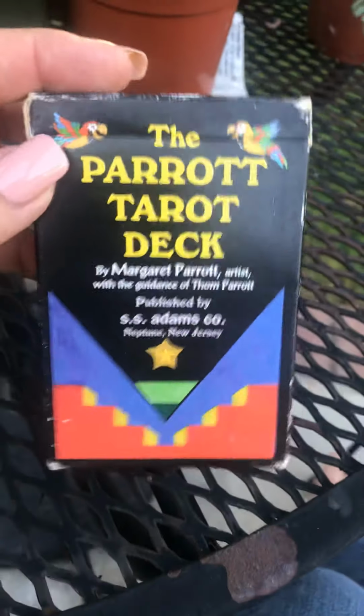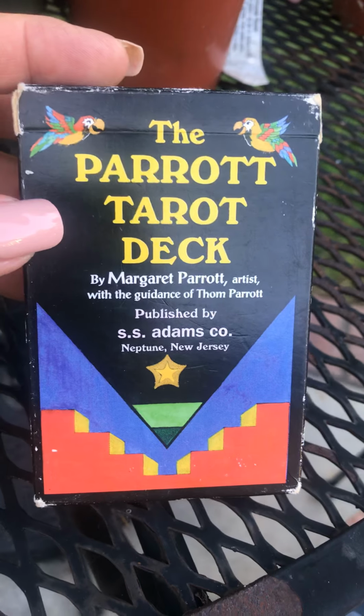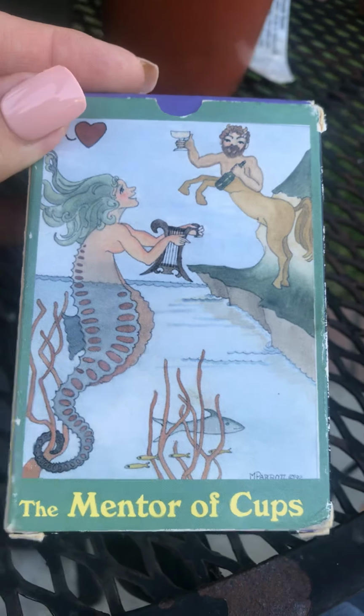So if you're interested and you like the images and you think you'd want to work with this, you might have to do a little searching to find it. It's been out since '91 and I believe it's long been out of print. But this is the Parrott Tarot.